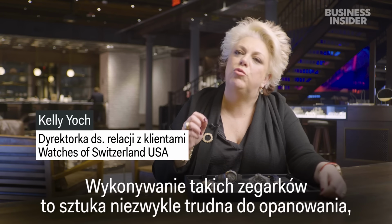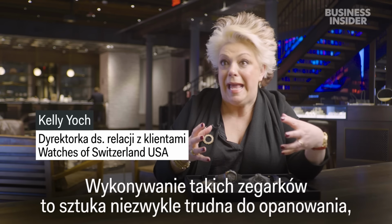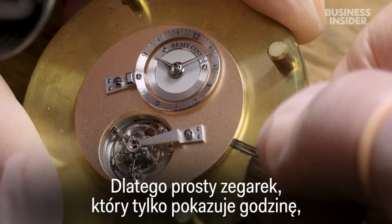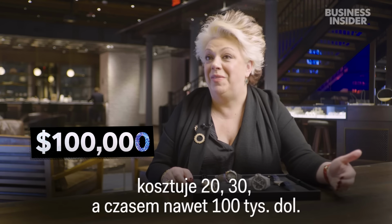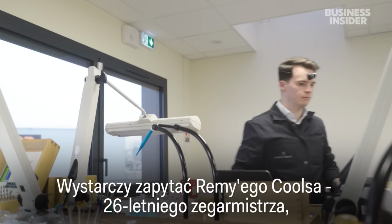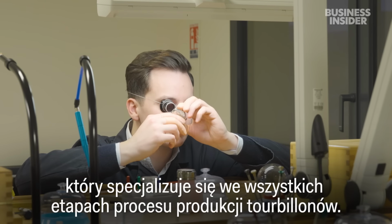Because it's so incredibly difficult to master and make, it's going to add a significant cost to the watch. So you can see, a watch that's a simple time-only piece jump $20,000, $30,000, sometimes $100,000. How difficult is it? Just ask Remy Cools, a 26-year-old independent watchmaker who specializes in all parts of the tourbillon making process.